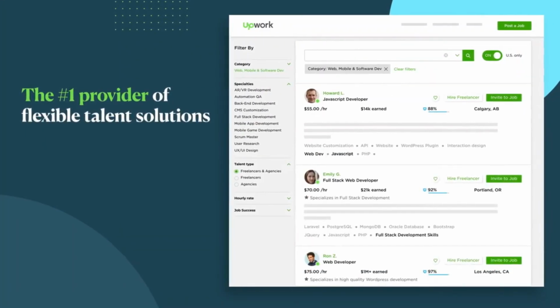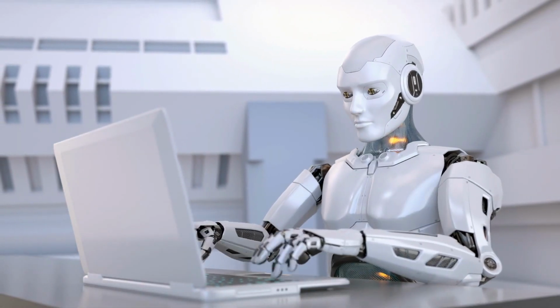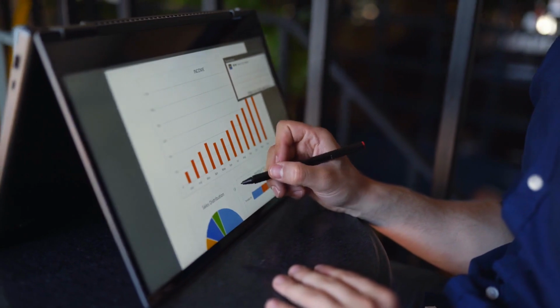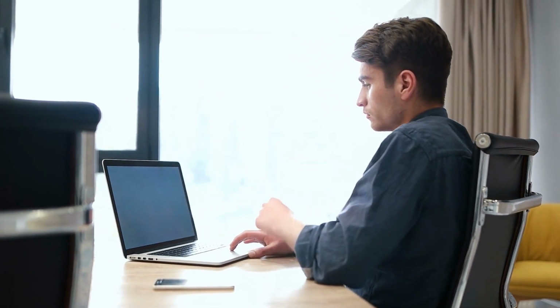In addition to finding freelance jobs, AI-powered platforms like Gusto and Co can also help you manage your freelance business by automating tasks like invoicing and time management.